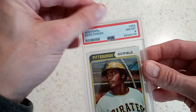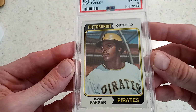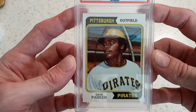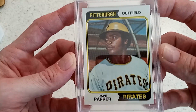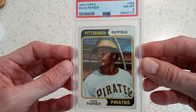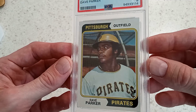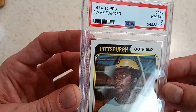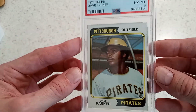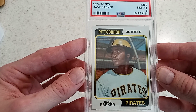So I bought this raw on COMC and sent it out immediately within 2 minutes to PSA because I needed to get a Cobra. Finally found one that I liked enough to buy that I thought would be an 8. And I found one that was an 8. So I have another one that I'm grading that looks almost exactly like this, except not the touch in the corner and not as many dots. So I'm hoping that one will be an 8 as well. But I'll have another Parker here really soon if anybody needs one.